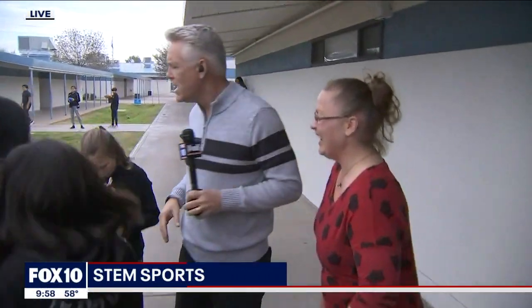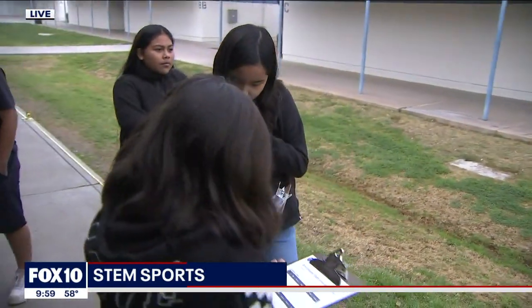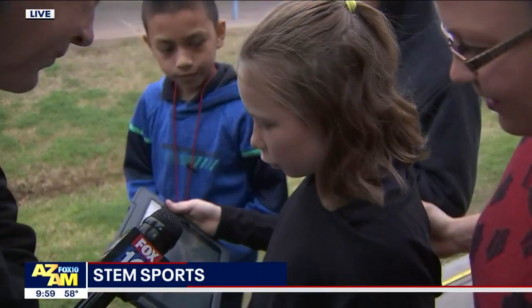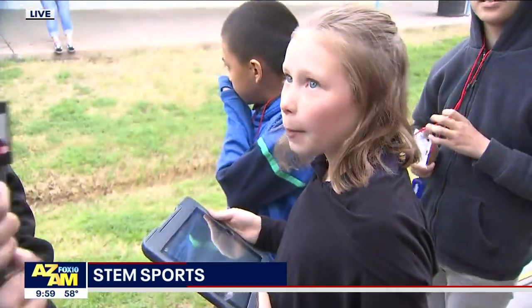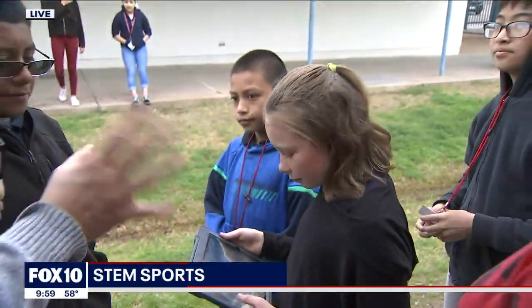Thanks for sharing these kids with us. By the way, what have you guys found? Have you been able to figure out yet which ball flies farther, the Nerf football or the regular ball? Which one's gone further? I think the youth one has gone farther. Yeah. Well, that makes sense. That's the ball that's made for a kid's hand size, but it's a little harder.